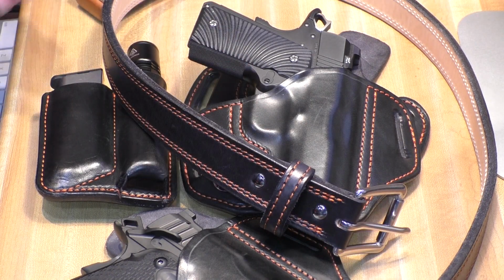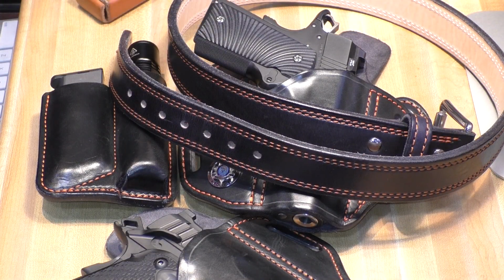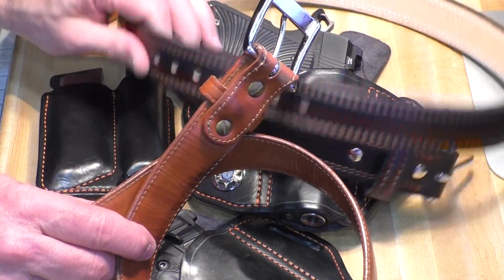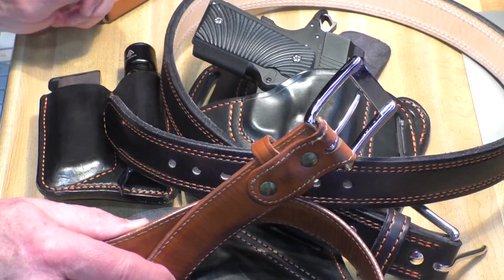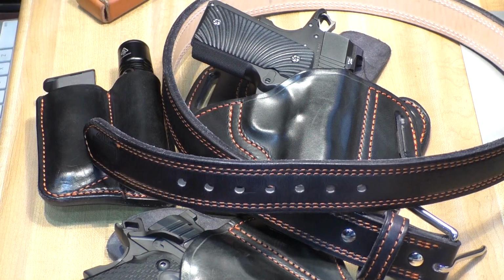And this belt is nice and rigid, and I've been wearing it off and on for several months now. Been very comfortable with it. But you compare the rigidity of the One in the Chamber belt versus the Galco belt. Granted, this one is well worn over many years. It's a thicker belt. It's a stiffer belt, and it definitely is. Holds the holster, holding a 1911, even a steel frame 1911 Commander size, fully loaded, and a magazine pouch and the flashlight all day long without any discomfort, any slippage, any movement. Just very, very nicely fit, nicely done.